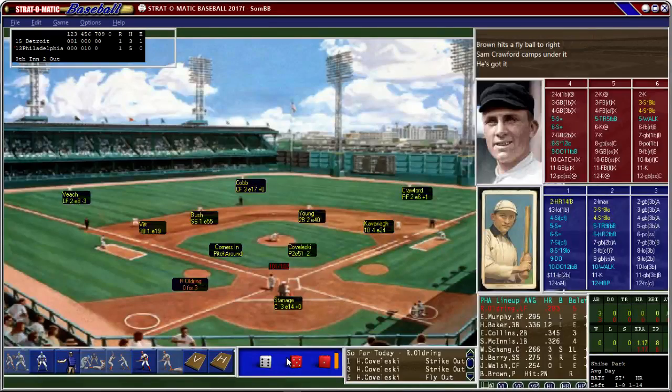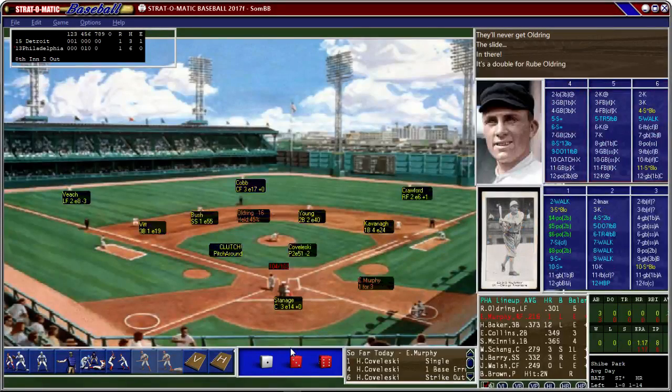Two down. Here's Oldring. He hits a double. A do-over. I want a do-over. Off the wall. Chases it down. Can't get it. Slide. He'll be in there. It's a double for Rube Oldring. And here's Eddie Murphy.